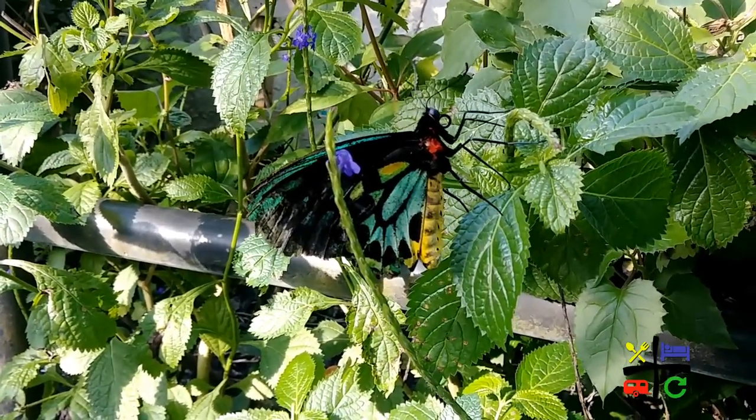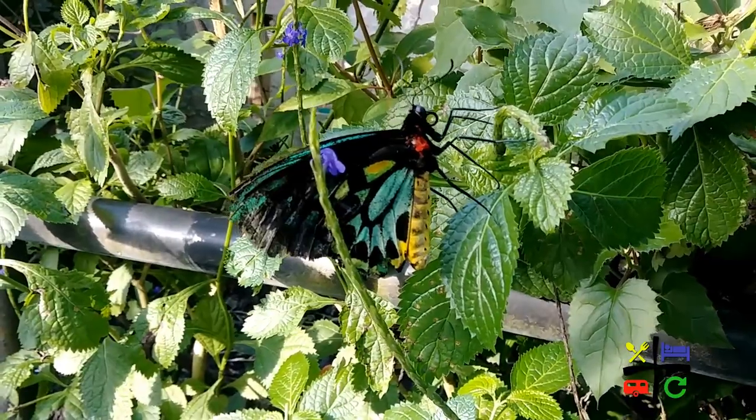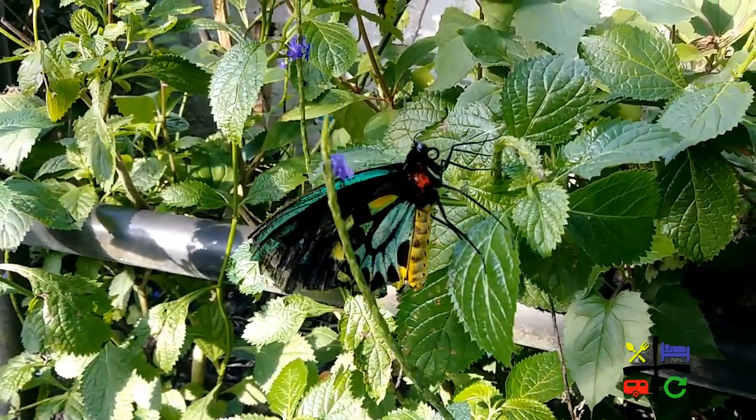I think the sky is my favorite. The colors are just magnificent.